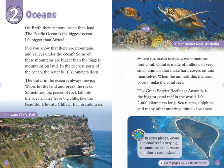The Great Barrier Reef near Australia is the biggest coral reef in the world. It's 2,600 kilometers long. Sea turtles, dolphins, and many other amazing animals live there. Discover! In some places where the coral reef is very big, it comes out of the water. It makes a small island.